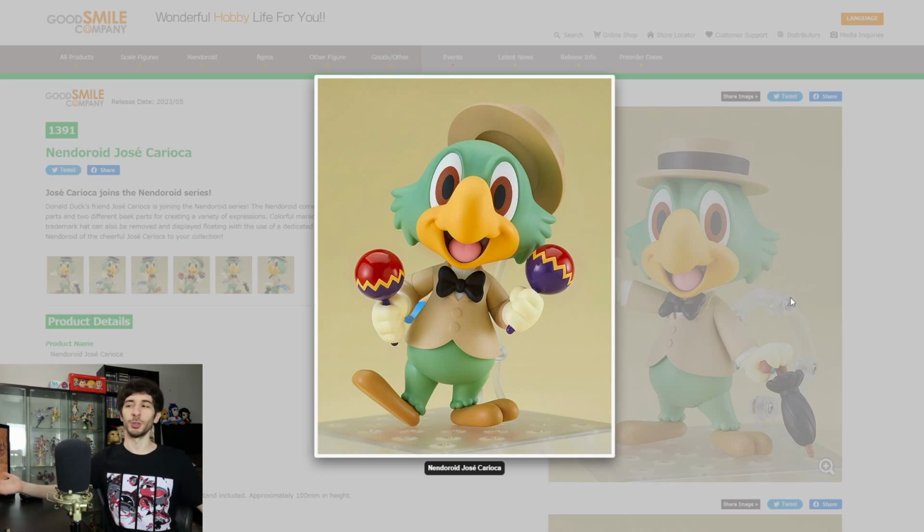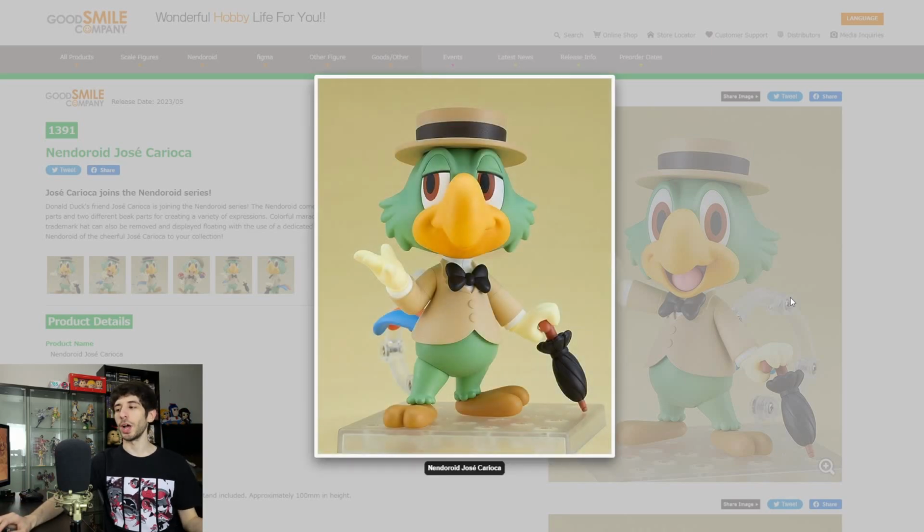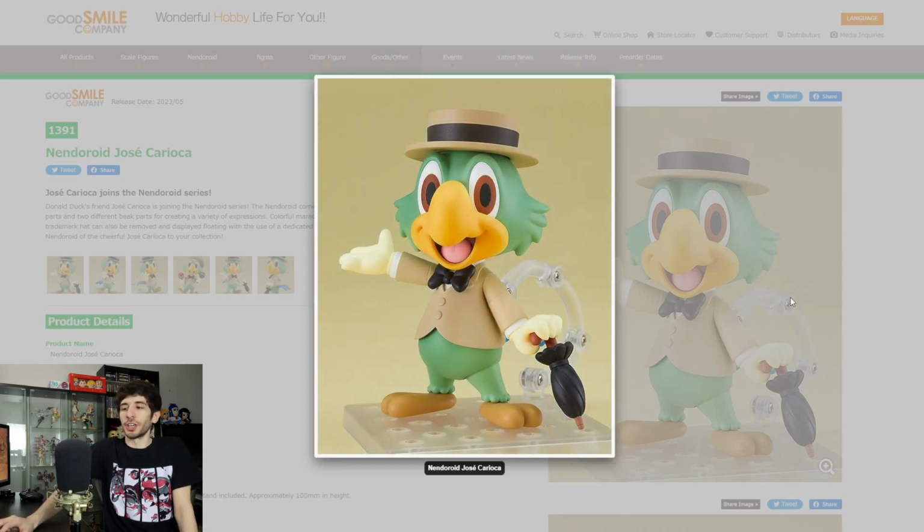This is just a fun little toy. I love that they made this. You get the little maracas, and his hat can be displayed where it's coming off of his head just through some movie magic, where I'm guessing a little acrylic piece is keeping it in place. But yeah, it could be on his head as well. It gets the umbrella. Just good looking overall. It's the same price as Max Goof, so again, a little expensive. So I'm not really trying to sell you on it.